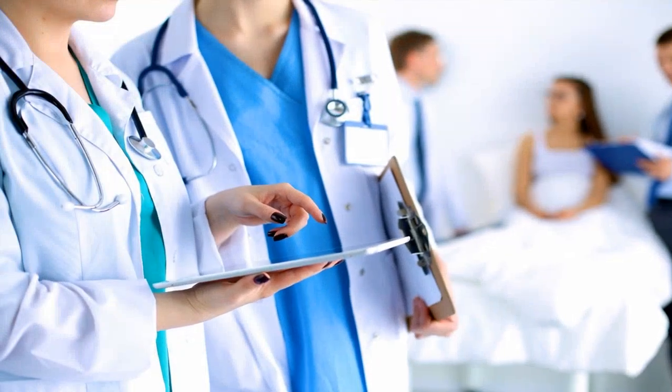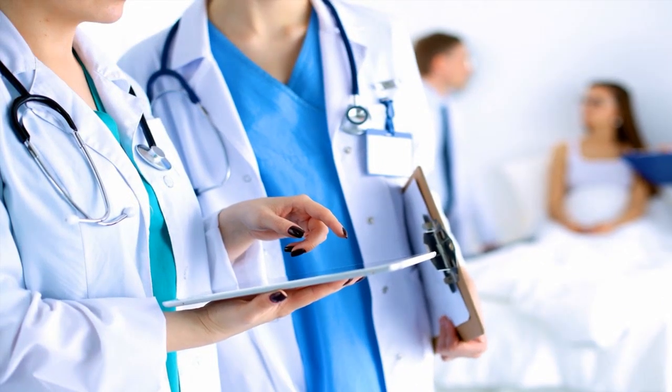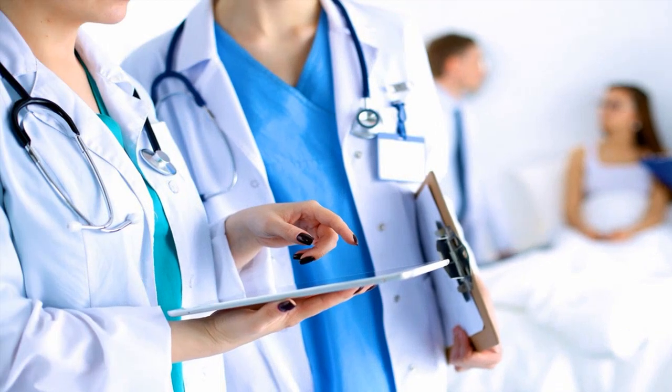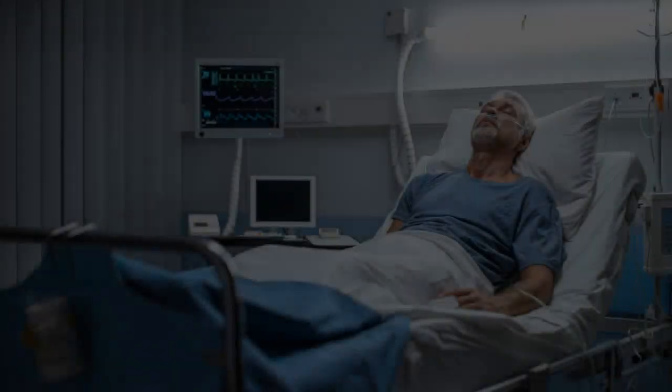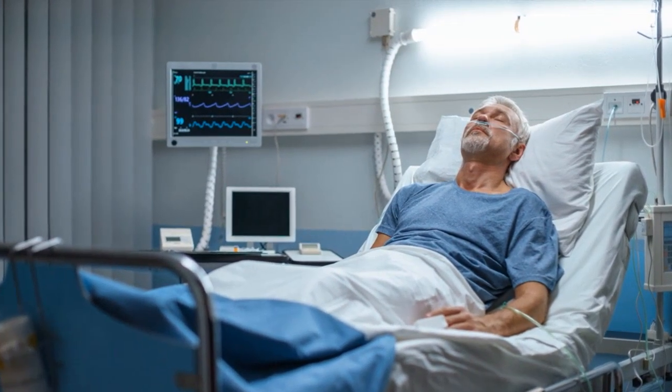Sarcoma. Treatment for sarcoma depends on the location, size, grade, and staging of the tumor. Common approaches include surgery, chemotherapy, radiation therapy, or a combination of these. Surgery: the main treatment for localized sarcoma is complete surgical removal with wide margins of normal tissue around the tumor.